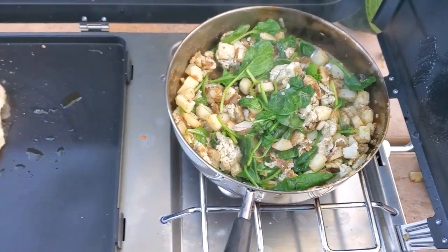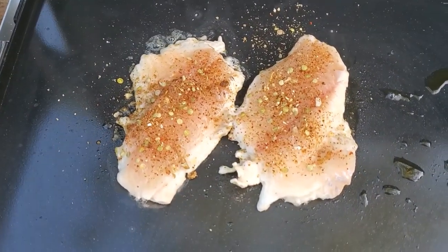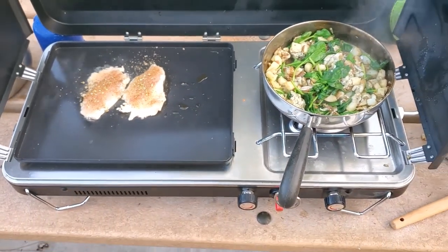Eggs, potatoes, spinach, homemade seasoning, fresh caught fish. Nice way to start the day.